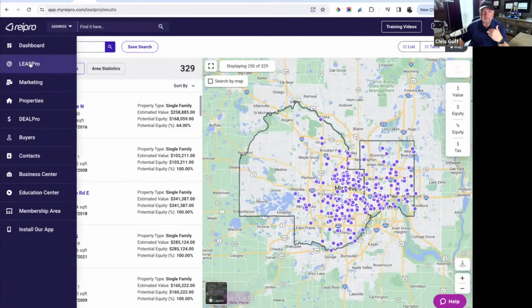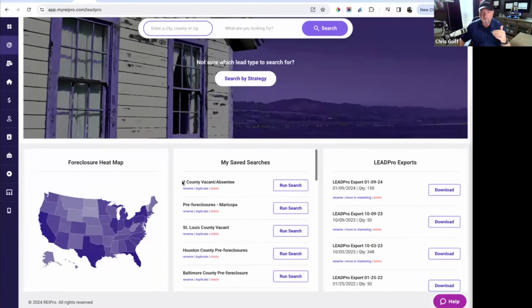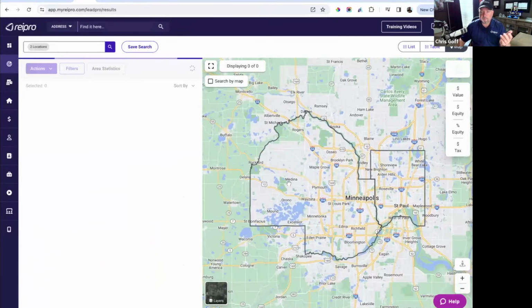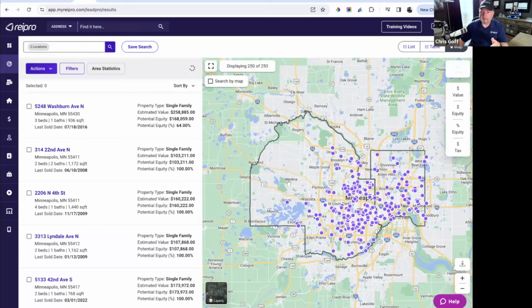I'm going to go back, say 30 days goes on and you're ready to do your mailing. You come down here, this search is already saved for you. So you don't have to go back through all the filters. You just hit run search. Now, because I haven't moved anything, guess what? It's going to show 329.